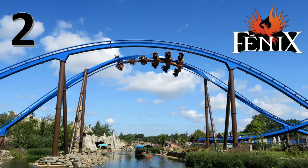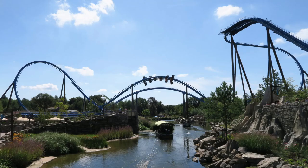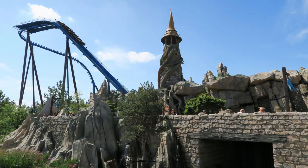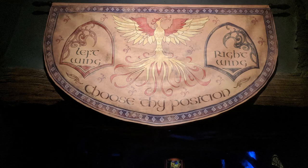Number 2, Phoenix at Toverland. By just a hair, I give the edge to Phoenix as the best wing coaster in Europe. I think Phoenix is just as well paced as Flug der Dämonen, and it has similarly great elements. But I think Phoenix's superior theming and better presentation is why I give it the edge. I was stunned just how well themed this coaster's queue line was, and how detailed the dragon animatronic at the start of the ride was.